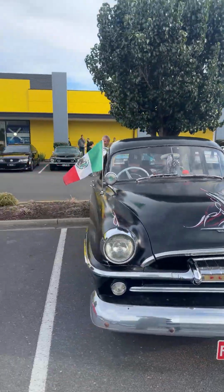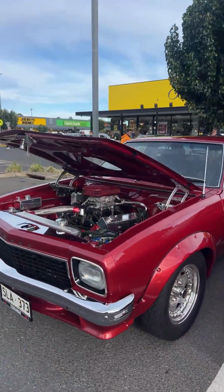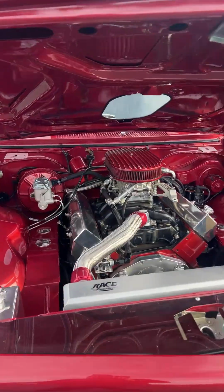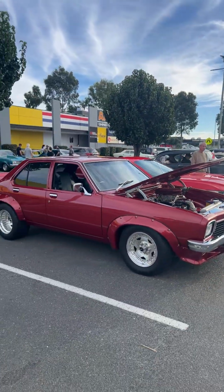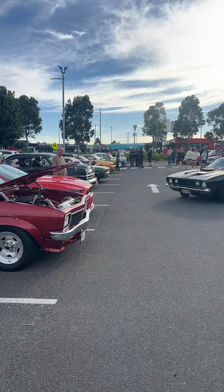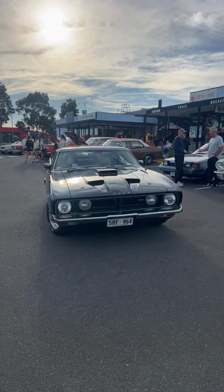Rat rod. Mustang. This little Tirana. It's very cool. Good question, Burma. If I see a man with that blue FC Holden, I'll ask him if his name's Paul. Just for you. Morning, sir.